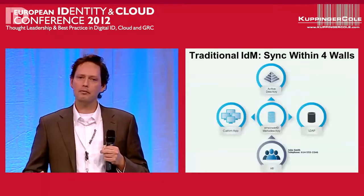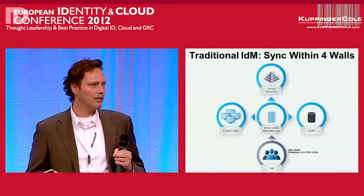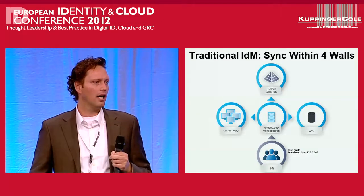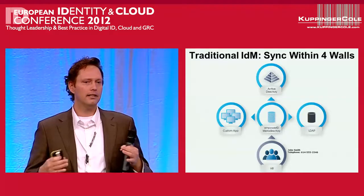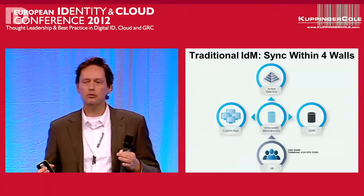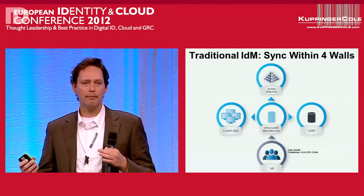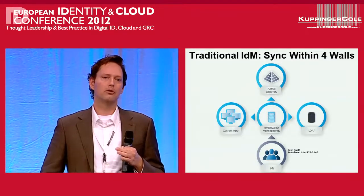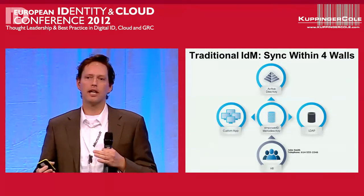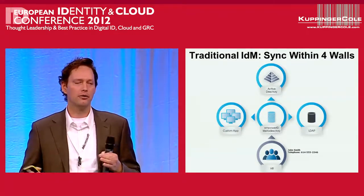So identity management, traditionally, synchronization. Very well understood for a long period of time, except for recent changes which have really shaken everything up. Traditional identity management, synchronizing identity systems within your four walls. Something that's gotten very consistent, very well mapped out. How to get data or employee records from one system, provision the appropriate access and user accounts in other systems, and then to keep everything in sync until eventually you need to decommission those identities.